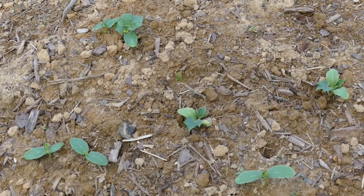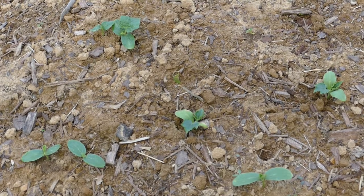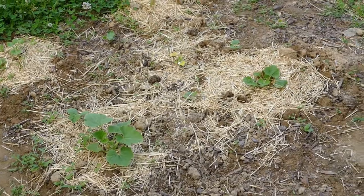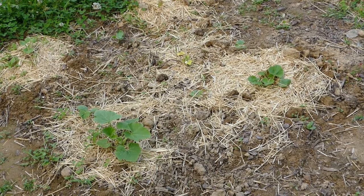The cucumbers are finally growing. I think they're about to take off. I hope so. The round zucchini, the lemon squash, the red curry squash are looking pretty healthy now.